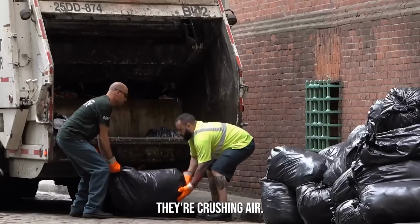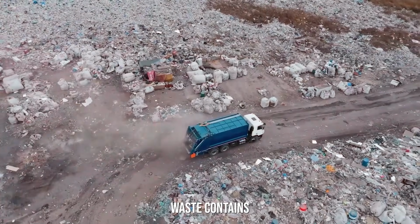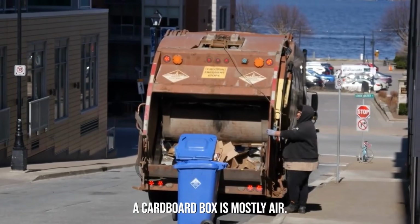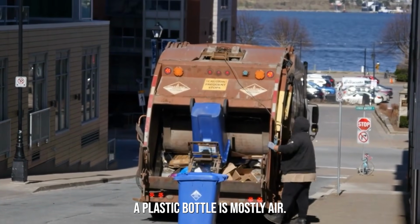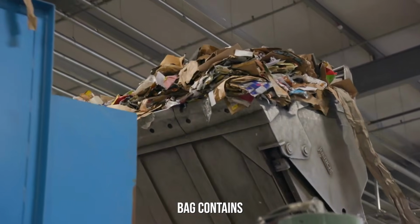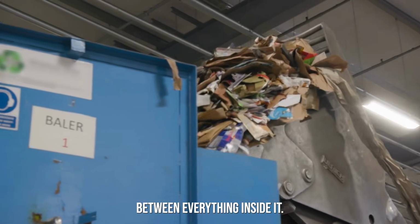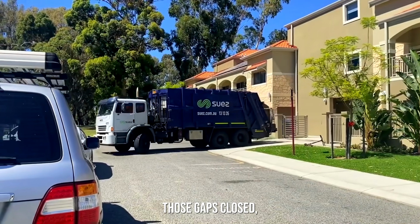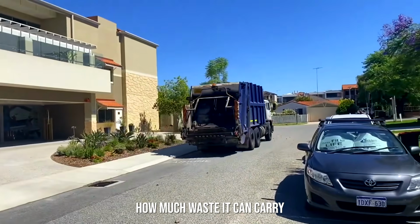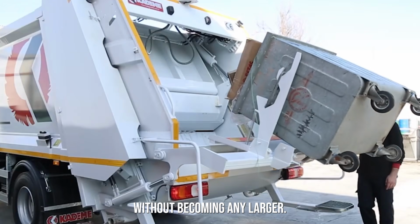They're crushing air. Most household waste contains enormous amounts of empty space. A cardboard box is mostly air. A plastic bottle is mostly air. Even a full garbage bag contains countless gaps between everything inside it. By squeezing those gaps closed, the truck dramatically increases how much waste it can carry without becoming any larger.